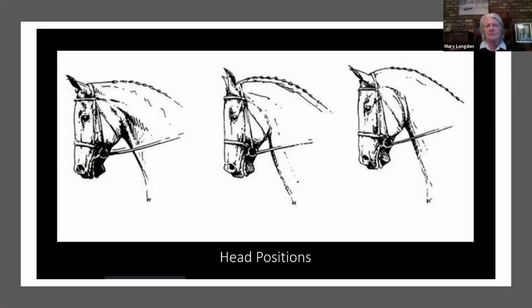Okay, next one. So here we've got the one on the left is what you want. And then it's not enough just to say, well, if the horse is correct, its head is vertical, because that is not true. Because the middle one, the horse is on his under neck muscle. And the third one, the horse is too high with his poll, or with his neck behind the poll. And you can see that it's very tense through its jaw.